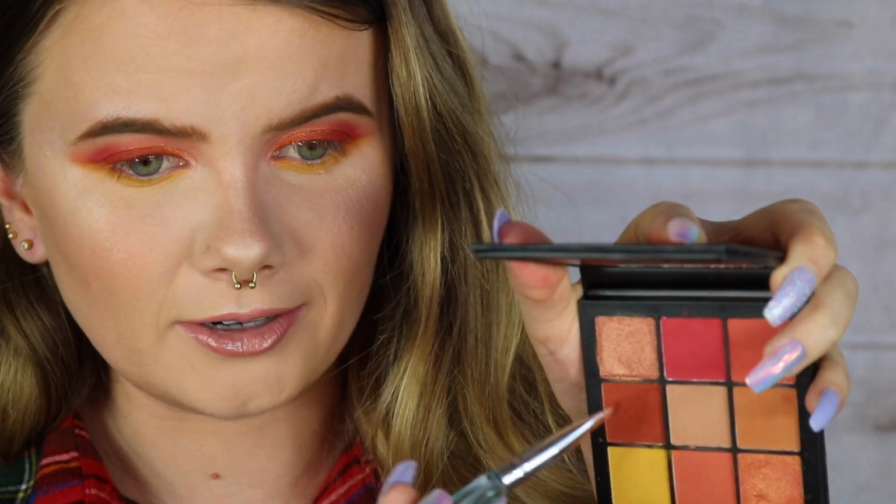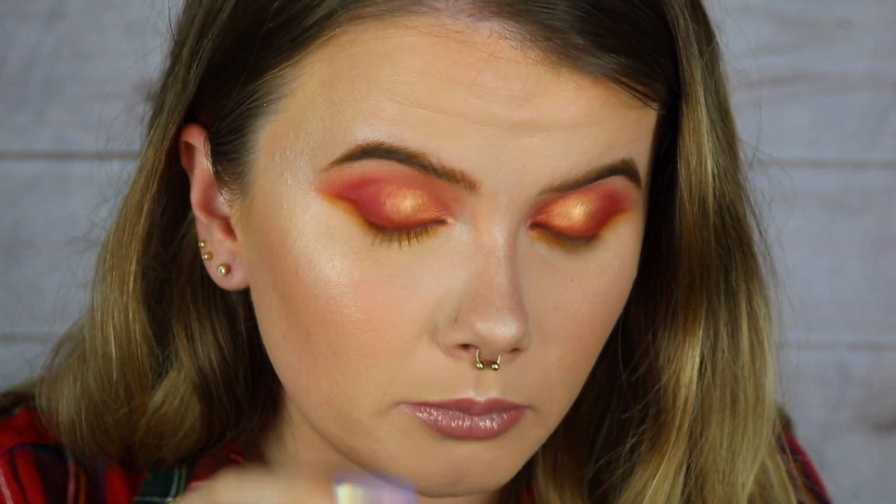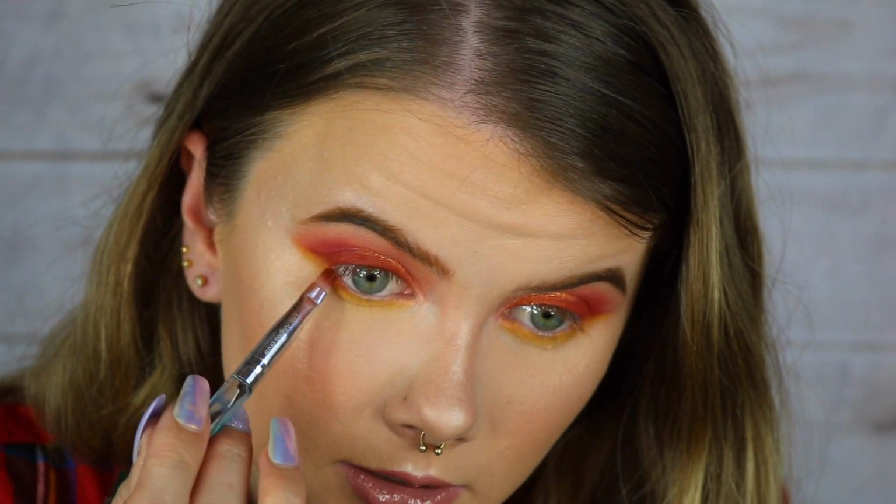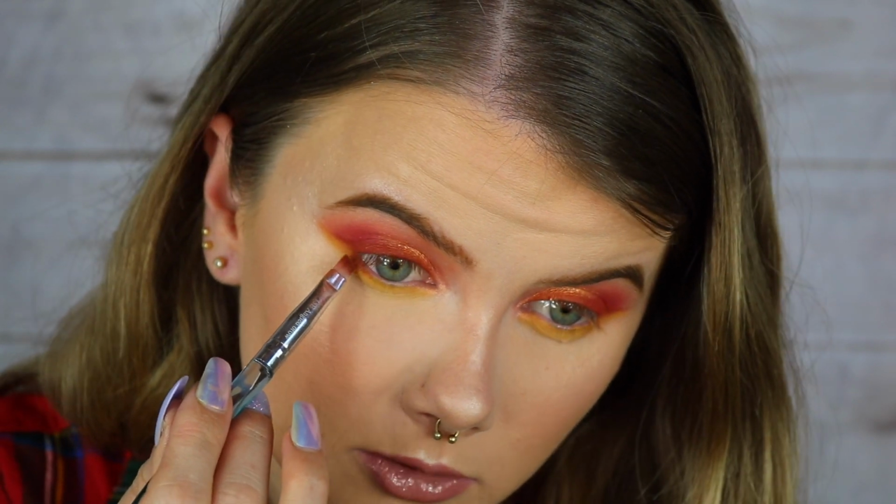Look for it. Final step here with the eyeshadow. I'm gonna dip back in with the angled brush to the brown shadow and tuck that right up against the lower lash line. Really up close and personal.